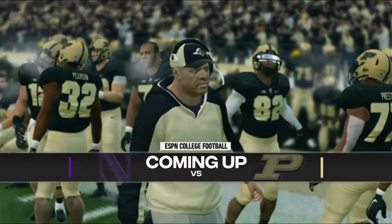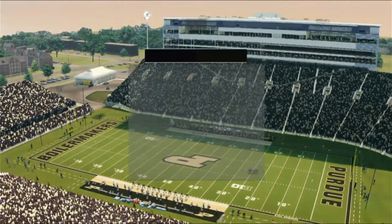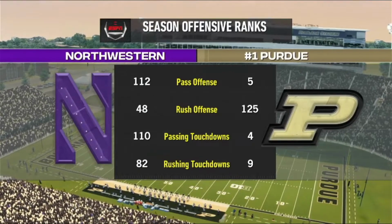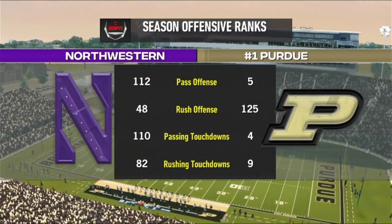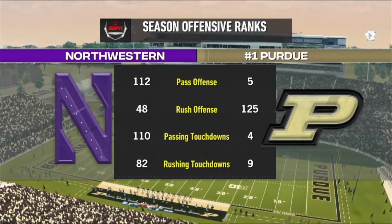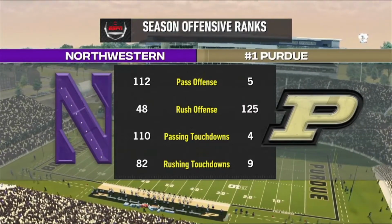Innovation that excites. Purdue's just where it wanted to be, ranked number one in the poll. It's something that they've not only hoped for, they've reached for, they've grabbed, and now that they have a hold of it, you just don't see a situation where this team is going to give this thing back.